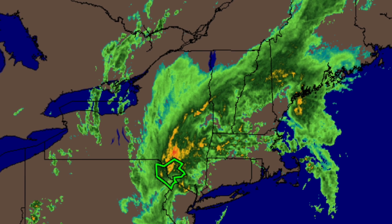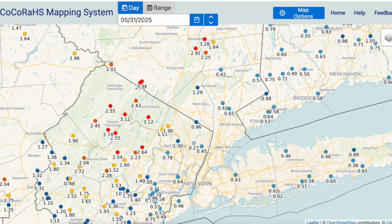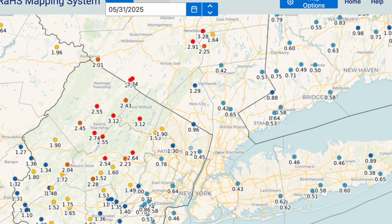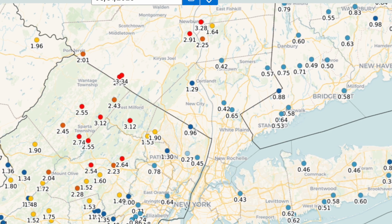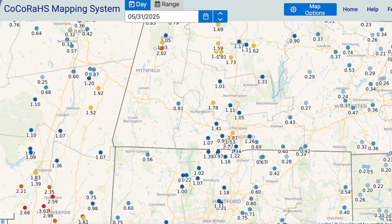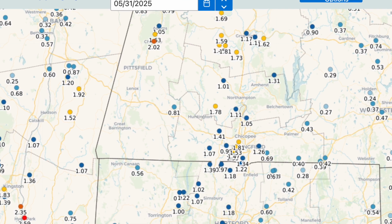And if we look at some of the CoCoRaHS numbers from first thing this morning, they come out at 7 a.m. It was still raining just north of New York City. What do they call that? Upstate? I always thought upstate was way out near Buffalo, but apparently the people that live near New York City, upstate is just a few miles out of the city. And 3.3 inches in Beacon, New York, and still coming. And we can show 2 inches plus in the Berkshires, where it was still pouring this morning.